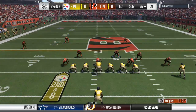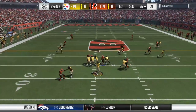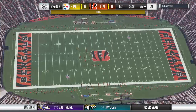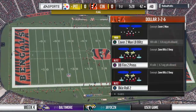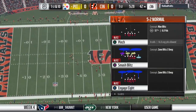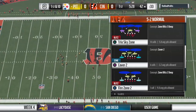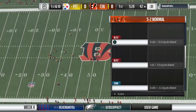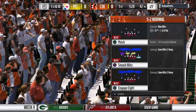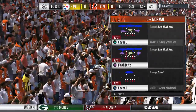Here we go. On 2nd down, here's Roethlisberger. And it's complete to Ladarius Green. Face mask penalty, and Charles, you were a defender. You know, sometimes in the heat of the moment, it's hard to keep your hands away from that face mask. Sometimes you just get out of position as a defender when you're trying to make a tackle, so you end up flailing away, and your hand gets into the wrong spot.